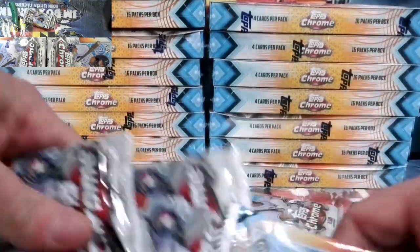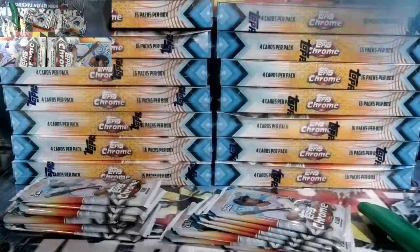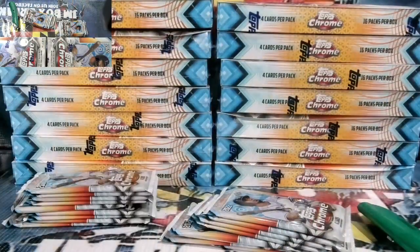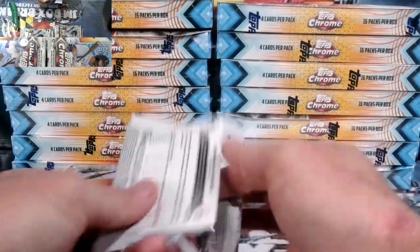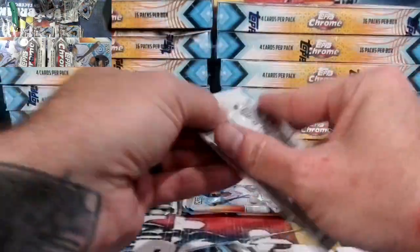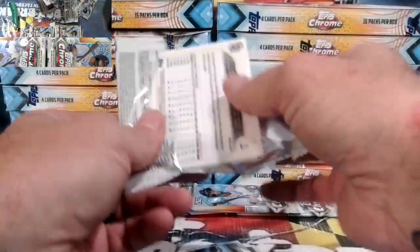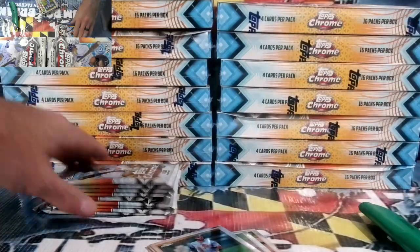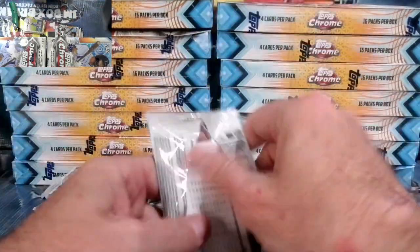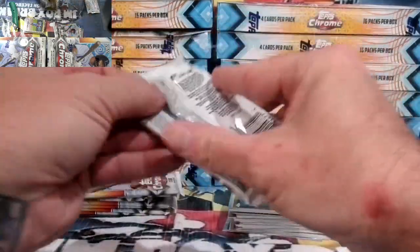So the black and whites are called Sonic Pulse Parallel, I guess. Overall, this breaker is pretty cheap. I guess it's because they're not guaranteeing autos. I think that was really expensive with the big rookie teams. Okay, I'll do my best, man.